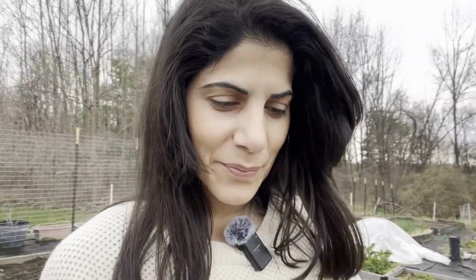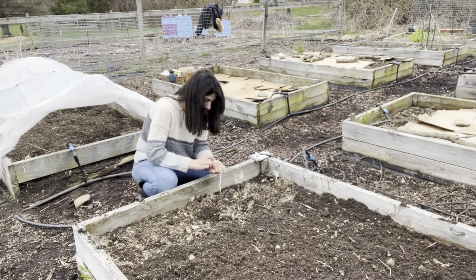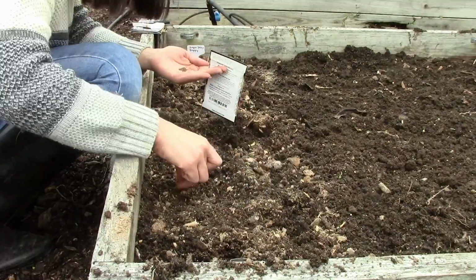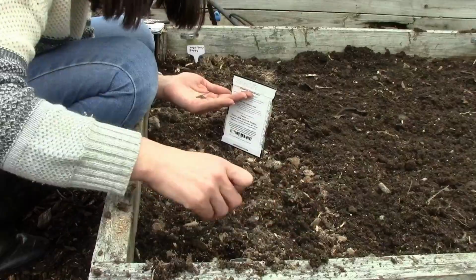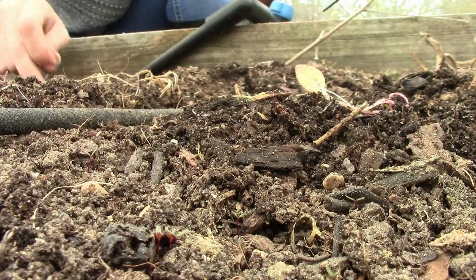So right now, let's go ahead, grab the poppy seeds and get them planted. Poppies are frost hardy, so you can sow them pretty early in the spring. You can actually sow them even in the fall, and then they will come up in the spring, and they would probably even be hardier in that case. But because I didn't know where I'm going to be sowing them, I waited until now.